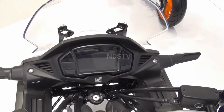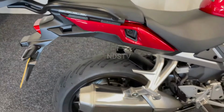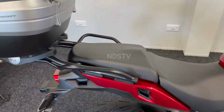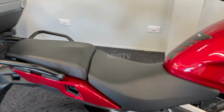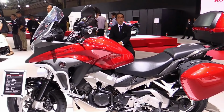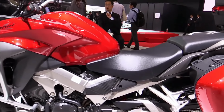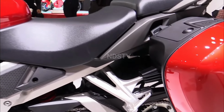performance. Suspension upgrades include a fully adjustable 43mm inverted fork and a revised rear shock, both offering increased travel for improved off-road capability. Braking power sees an upgrade with new radial mount calipers and larger 320mm dual front discs.